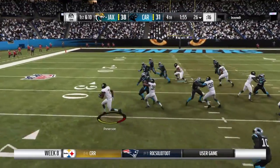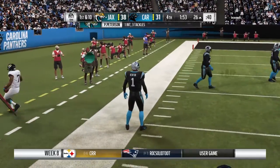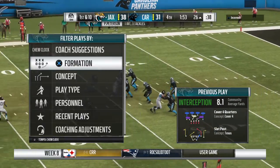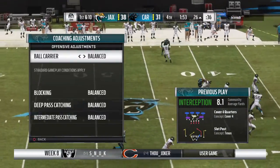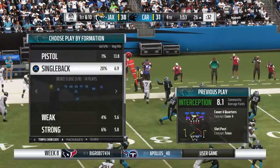There as it's intercepted. Picked off at the 40. Because of Patrick Peterson, I don't think that there's a skill position he can't play. How about his hands? That interception just sealed a victory for his team.